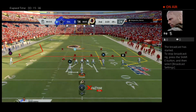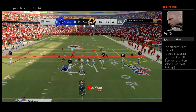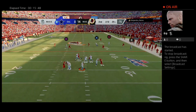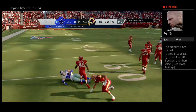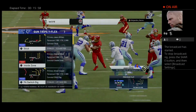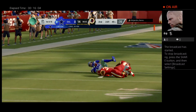Dak and the offense still out there. They are going to go for it. We're going to 53. On 4th, they do snap it to Prescott. Complete to Jason Witten. And they nearly get this all the way to midfield. Mark him down at the 49. A big pickup there, 20 yards as they convert on 4th. First down, Cowboys.